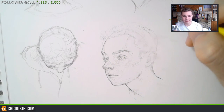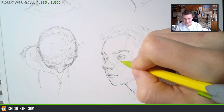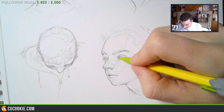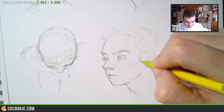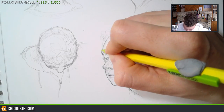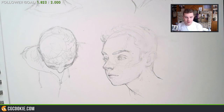Actually, when I look straight down at the image, I can see that this eye is too low and it should be up a bit. But I was drawing at an angle where to me it looks right, but I always forget that you've got to look at it straight on, otherwise the perspective gets warped. Okay, so it would look something like this.